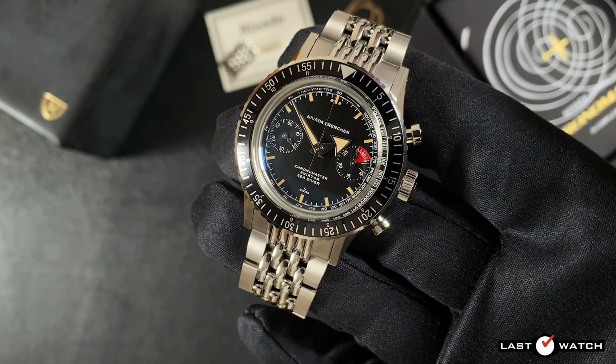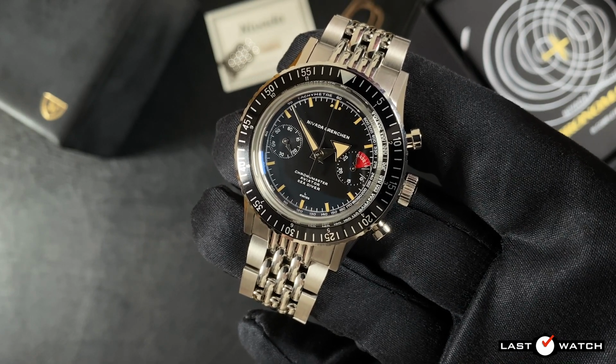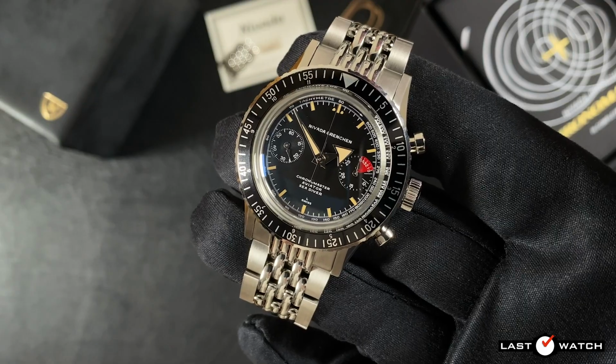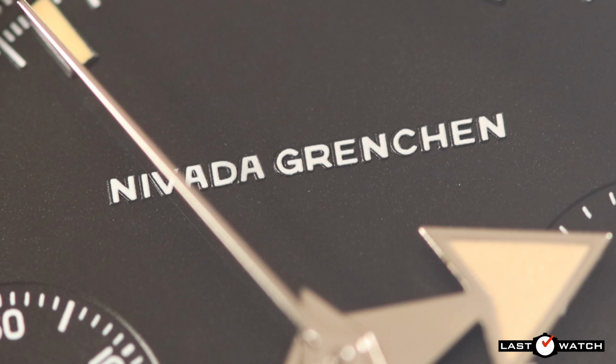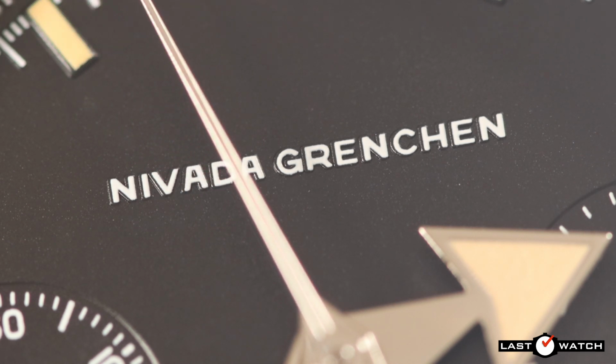Hang on, did I say water resistance? Trust me, they're not getting away with that one either. Below the 12 o'clock position is the Nivada Grenchen name. You won't find Croton on any of the new dials.